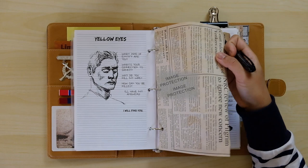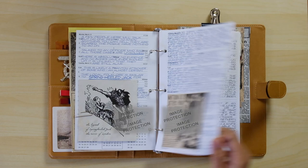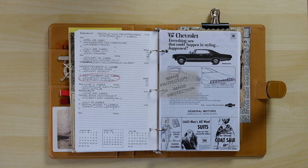Leshy. How do you kill it? By beheading with an iron axe. John's notes on phantom abductors. Another page on Devil's Trap. Mysterious disappearances. An old newspaper ad of the 1967 Chevrolet Impala.